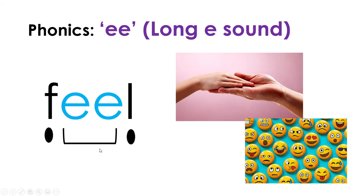Okay, next word now. First sound, F. Second sound, E. Final sound, L. Put them all together. Feel. The word is feel. Great job. You use your hands to touch and to feel. Sometimes people ask you, how do you feel? They're asking about your emotion. They want you to share your feelings. So we can use feel when we're touching things, and when we're talking about how we feel, our emotions.